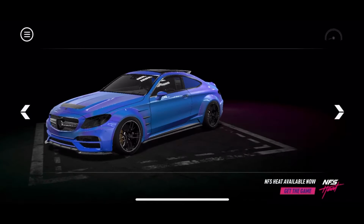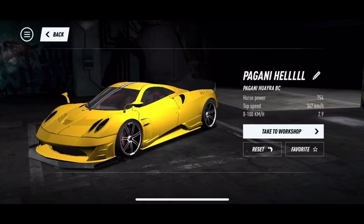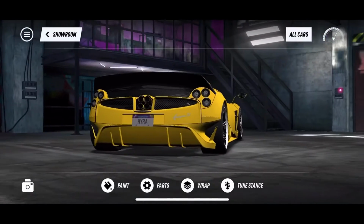What did I call this one again? Hold on. Pagani Hell. I can't really describe this one, I have to say.